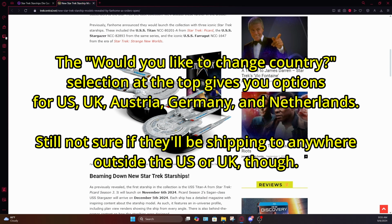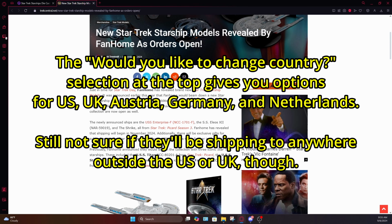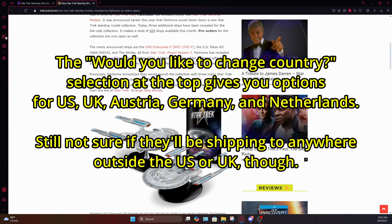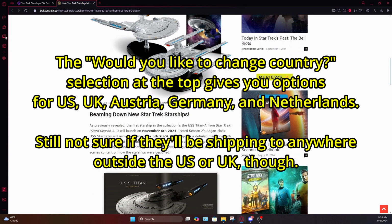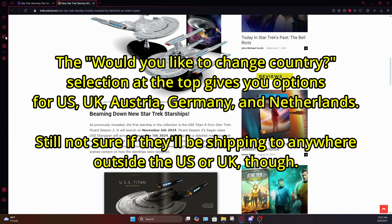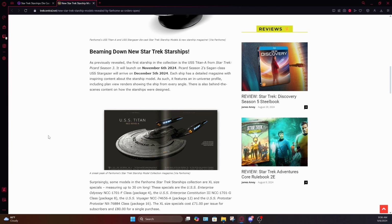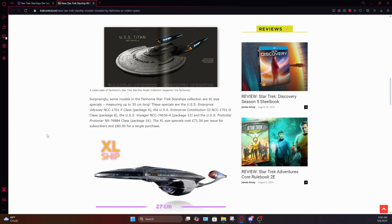But it doesn't look like these are going to be available much elsewhere in the world outside of the US and UK, which is kind of a shame, really a big shame, especially if you live outside of the US or UK. So hopefully they'll be able to expand their reach and ship to more places in the world. But for now, it looks like these are only going to be available in the US and UK. If you've heard differently, let me know in the comments down below, because I would love to be wrong about that.